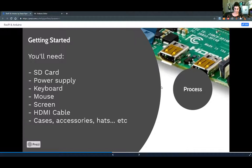You also need a HDMI cable as well, or a micro HDMI cable to connect it up, depending on what your board has. Plus, you know, if you want to put it somewhere, you probably want to buy a case so it's protected, you know, all your accessories for it, you know, hats. Yeah, it can add up pretty quickly if you haven't got a lot of this stuff lying around at home. So it is, like, obviously cheaper than a standard computer, but it's also going to be a bit of an initial outlay to get set up and started.